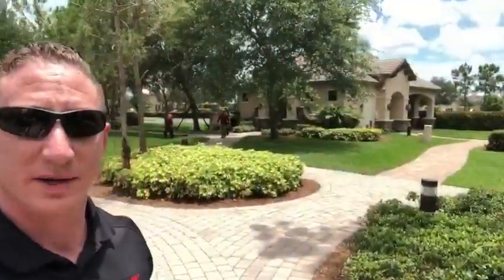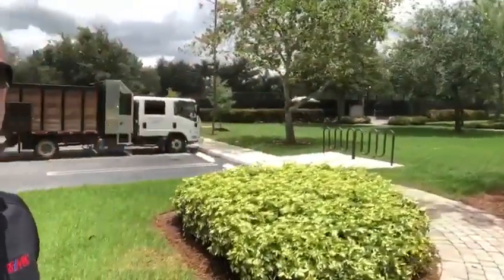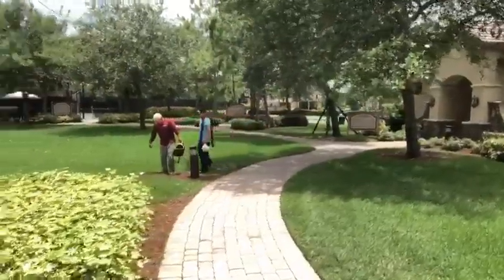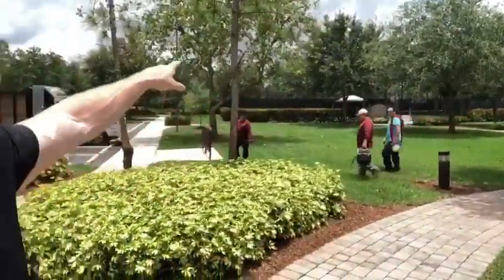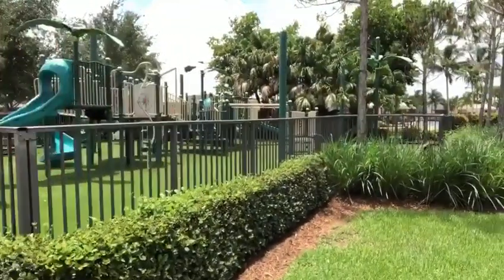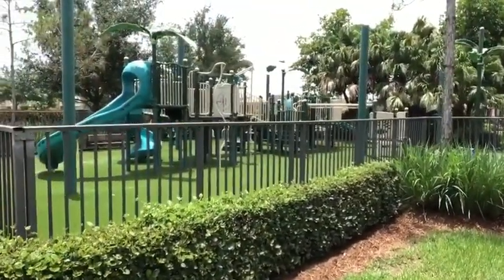All right, so I am now at the Canyon Isles Clubhouse, so you can check out the amenities. You've got tennis courts off in the background over there. So let's see, you've got tennis courts, basketball court, a bathroom pavilion, and then a picnic area. We've got an active playground, which is nicer than what we have over in Canyon Trails. I wish this was what we had.